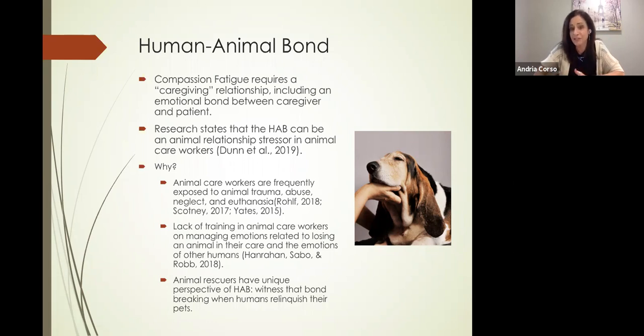And we also know that compassion fatigue, unfortunately, requires that bond and that caregiving relationship. So the human-animal bond can become a negative aspect of animal care work. The research states it's an animal relationship stressor, because animal care workers, like I shared earlier, are frequently exposed to a lot of trauma, abuse, and neglect, and they don't know how to manage their emotions. So there's this emotional toll of their work, and it's getting better.